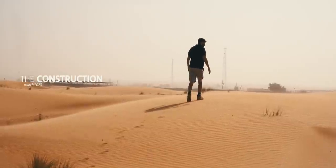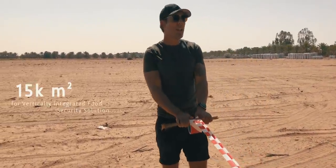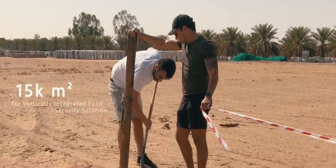So what we're doing is we're going 150 meters length, 100 meters wide, to equal about 15,000 square meters of land.